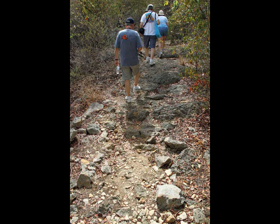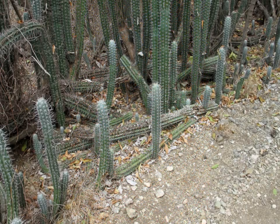This is not too good to walk on. I describe it as a riverbed with no water. Needless to say, we stayed right on the trail.